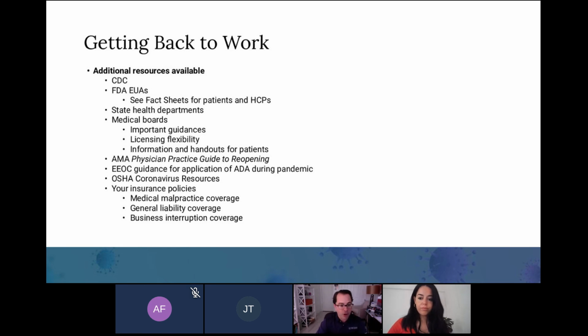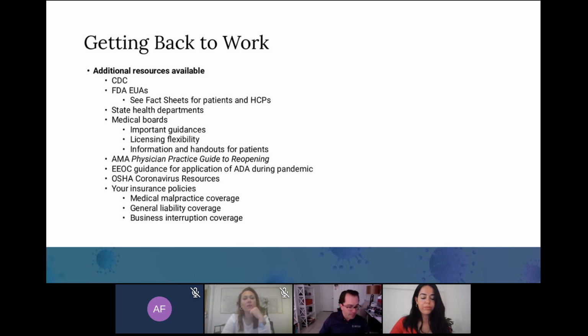Again, state health departments are also critical. They're providing certain levels of guidance for the general public, and the medical boards are providing guidance for medical practices. They're providing handouts for patients. You can see there about the different types of licensing flexibility that's available. So if you're licensed in New York and you happen to be living in Florida right now, quarantining, the state of Florida may provide some additional flexibility for you. But again, that's something that we need to be looking at on a case-by-case basis.